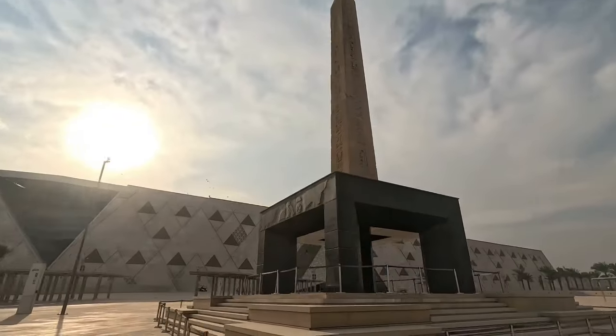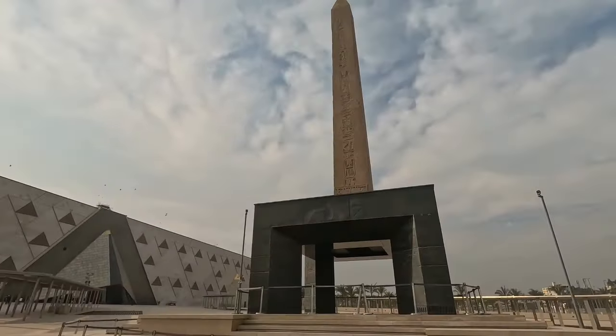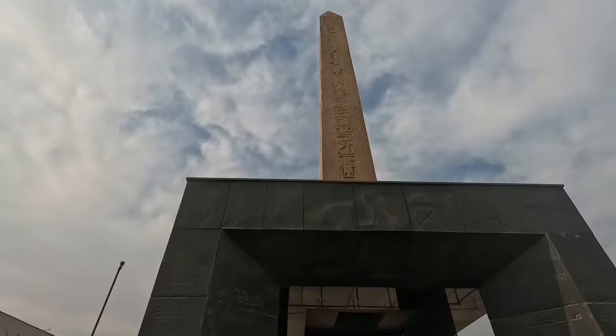But soon, when all the sectors in the museum are open, this also will be open, and I think it's quite interesting to see a signature of the pharaoh, right? Let's go. Let's enter the museum.